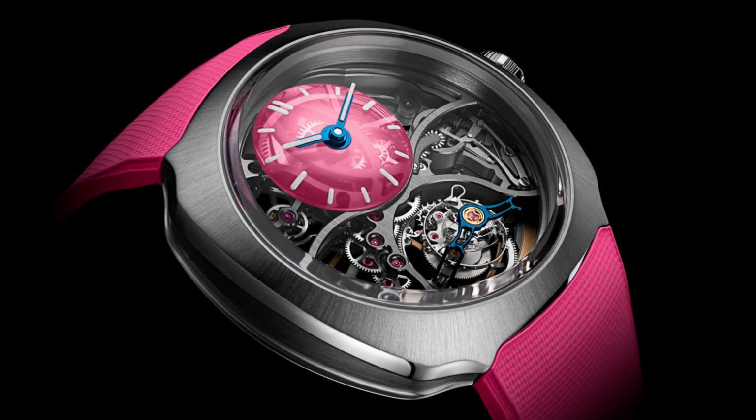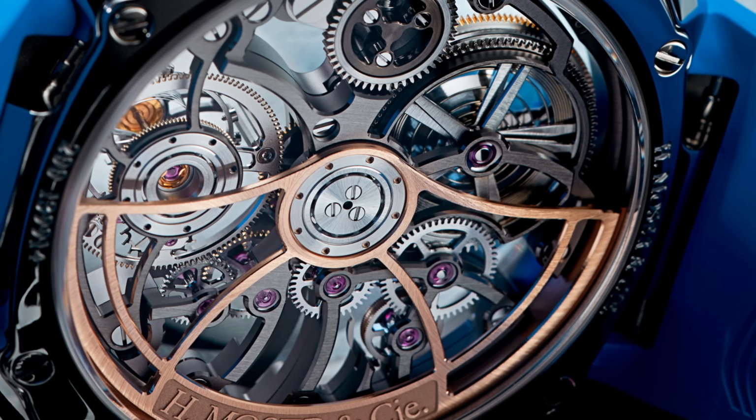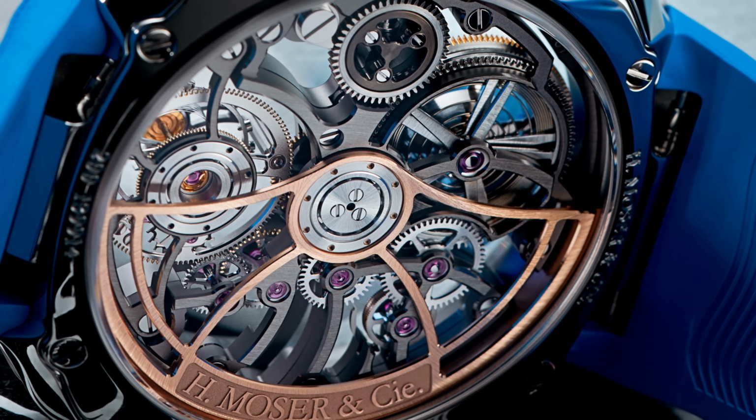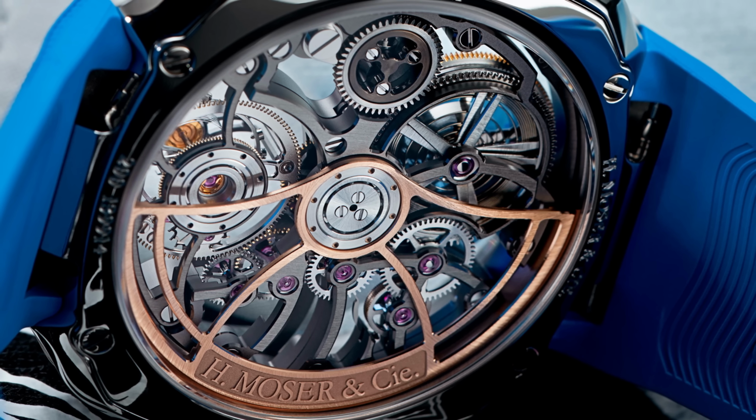This £78,000 watch gets 74 hours of power reserve, maintained by the spindly rose gold rotor weight, and is sealed to 120 meters, with the blue limited to 100 pieces and the pink just 20, to keep them daring and bold.